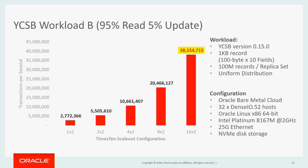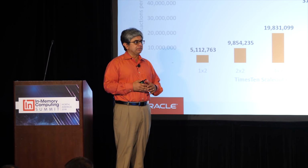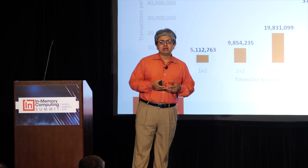If you move to a 95% read, 5% write workload, then the number goes up to 38 million. And you can see that as the write component goes down, you get a higher peak throughput for the application. And for a read-only version of YCSB, you get an astonishing 65 million operations a second. And this is running on a 16-way scale-out cluster, where each node has 2 copies. So it's actually not that big of a system. It's a fairly achievable system. And most customers do not need performance this extreme. So somebody running a 4x2 would be very happy with getting 19 million ops per second.